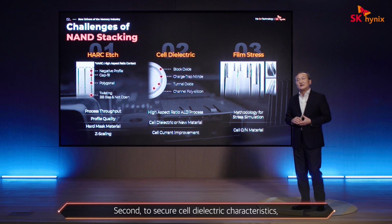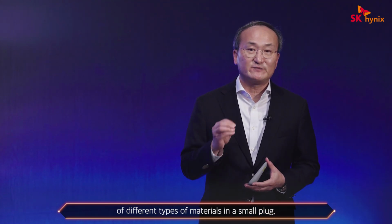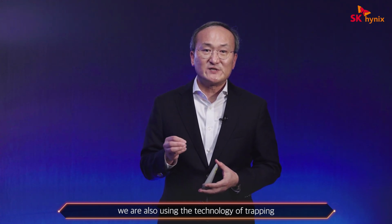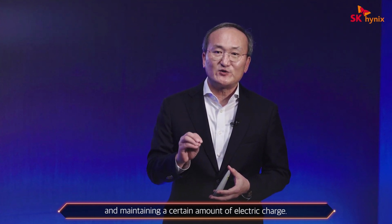Second, to secure cell dielectric characteristics, we are using ALD, atomic layer deposition technology. This technology allows a fast and uniform deposition of different types of materials in a small plug, and with the innovation in dielectric material, we are also using the technology of trapping and maintaining a certain amount of electric charge.